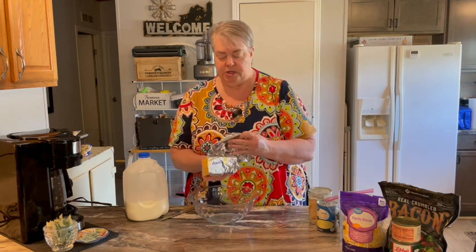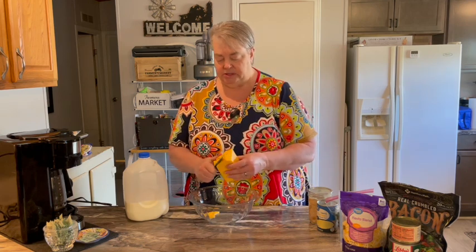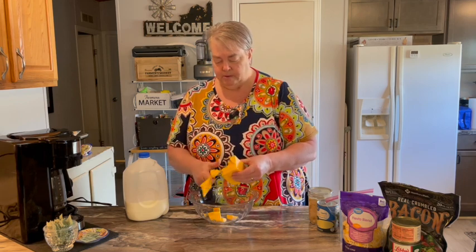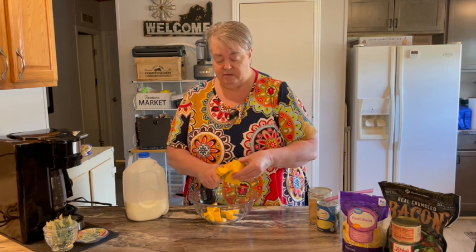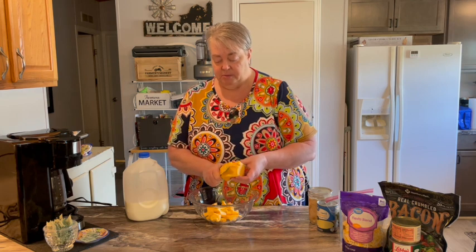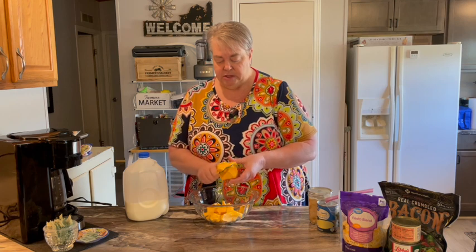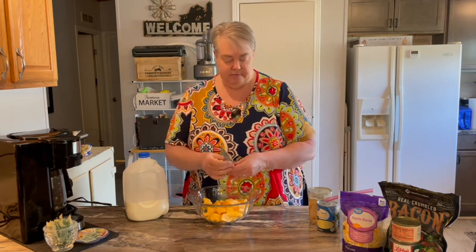Right, so I'm going to take this and I'm going to cut it into chunks. We're going to melt it, and then we're going to mix everything else in this bowl. I'm just cutting this in pretty good chunks. I'm going to melt this in the microwave. I'm going to start with 45 seconds, stir it, and do 30-second intervals until it's pretty well melted. And it's going to finish melting while it sits here, and when we bake it in the oven, it'll finish melting. But we want to get it mostly melted so we don't have a big pocket of cheese.